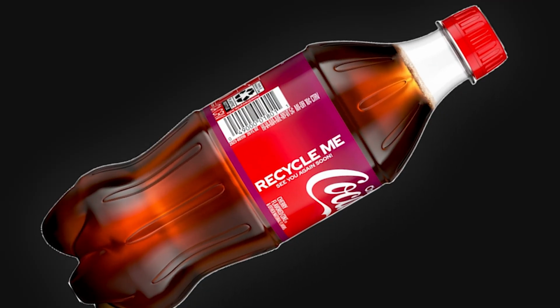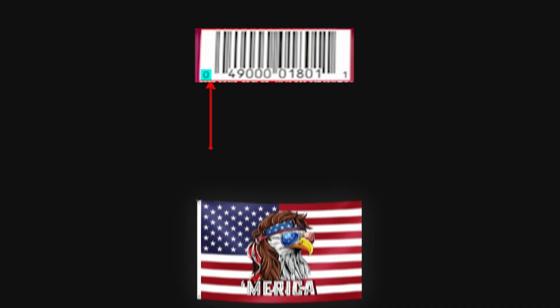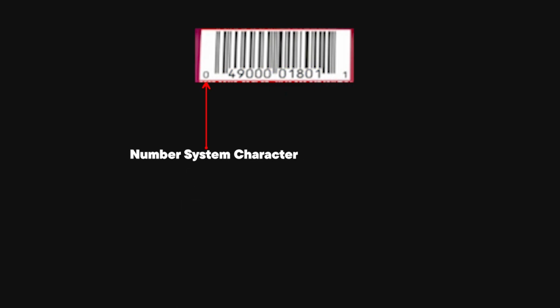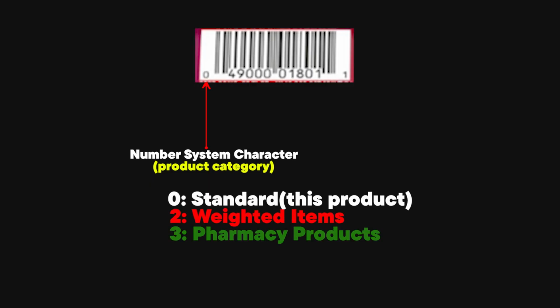A UPC-A barcode consists of 12 digits and is mainly used in the United States. The first digit is a number system character, which identifies the product category. 0 means standard, which is this product. 2 is weighted items. 3 is pharmacy products, and 5 is for coupons.